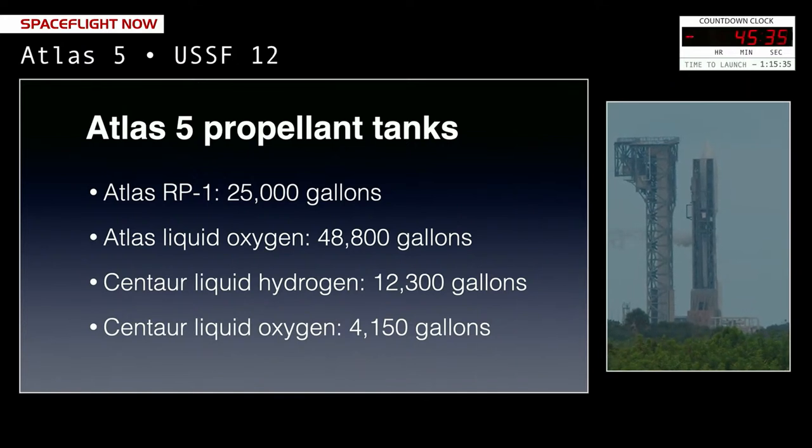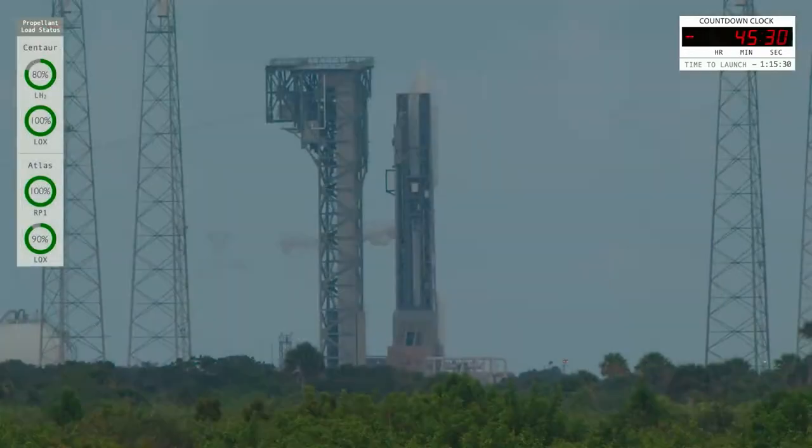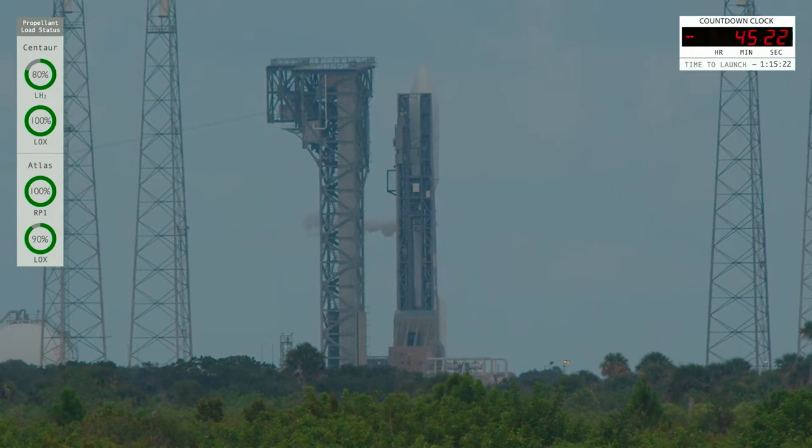Again, the weather forecast has improved somewhat, with a 50% chance now of good weather for the opening of the window at 6 p.m. Eastern Time or 2200 UTC to begin this satellite deployment flight for the United States Space Force.